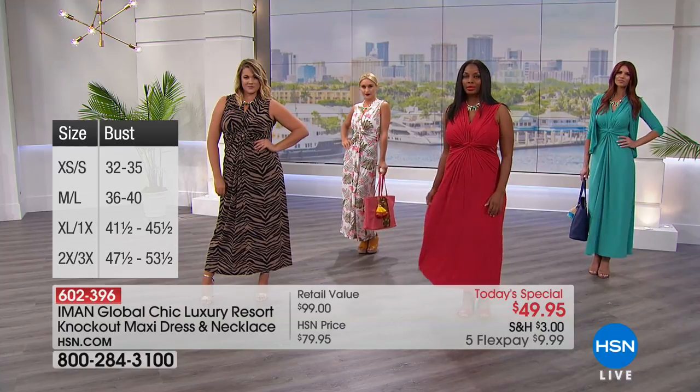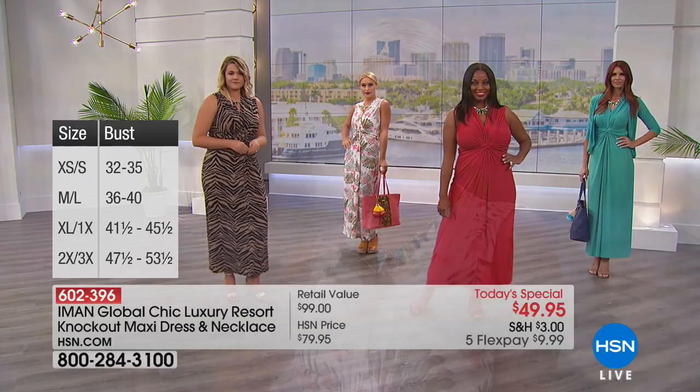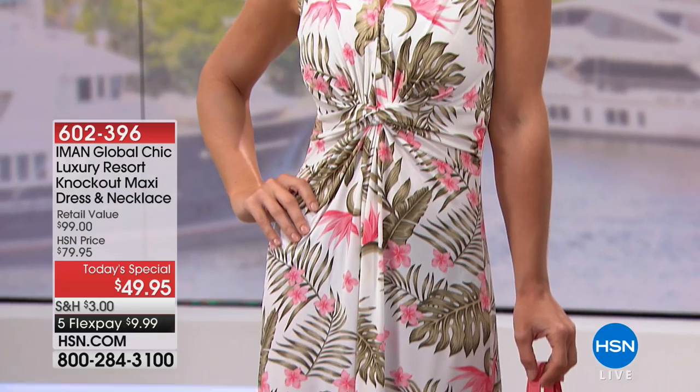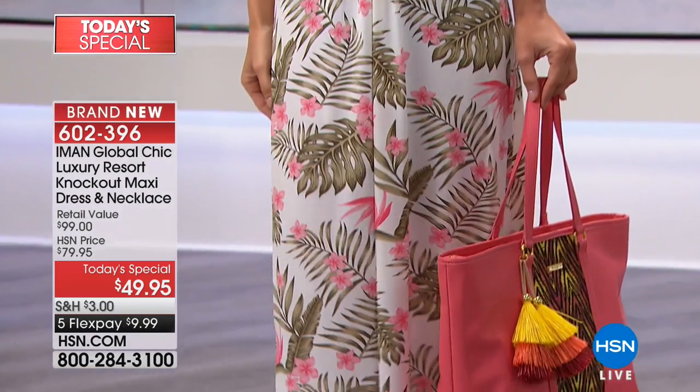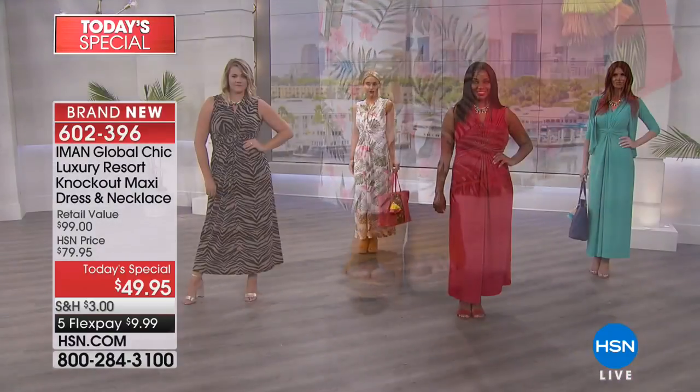Absolutely. I want to give everybody an update. Lauren is wearing that palm print, which has been very popular today. It's almost sold out in the 3X. And the 3X across all 3 lengths. So 3X in the petite, 3X in the average, and 3X in the tall, in the palm print. Almost gone, last call. If you're loving that tote handbag, those are available.